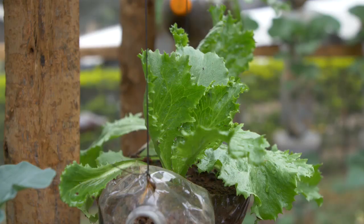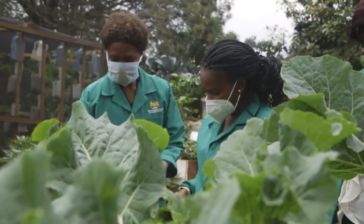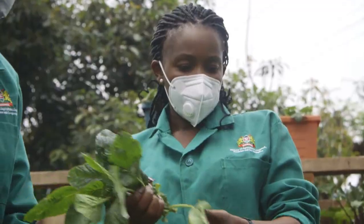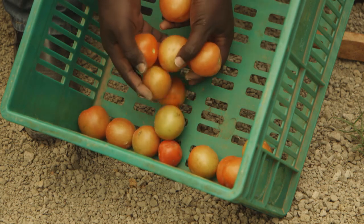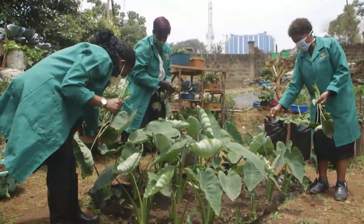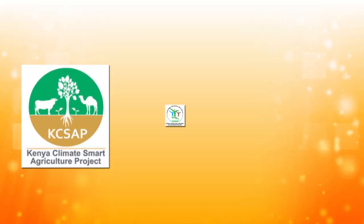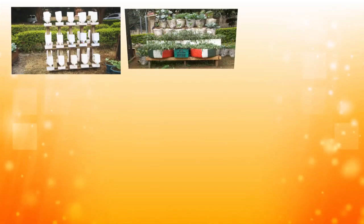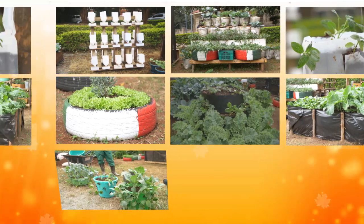Through these 1 million kitchen gardens, the ministry is contributing to the Big Four agenda on the 100% food and nutrition security by enabling households to maintain a healthy diet. The ministry is supporting vulnerable households with kitchen garden starter kits that are simple, space and water efficient. So far, the first phase of the project has supported over 200,000 households through the KSAP, NARIG and CVAP projects. In phase 2, the ministry will support an additional 200,000 vulnerable households in setting up their own kitchen gardens.